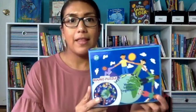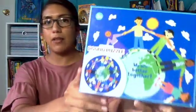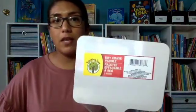I also got from Target this puzzle right here. It says we are better together. I love to have stuff like this around the house. All right. The next stuff, I'm gonna just reach for it. I got from the Dollar Tree store. Got these little whiteboards, one for each kid, so that when we're playing any game, they can just do that. Something fun for them to do.